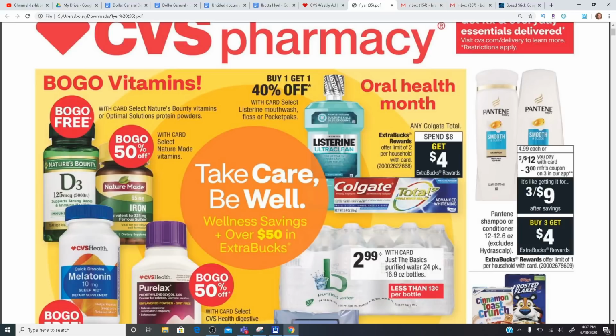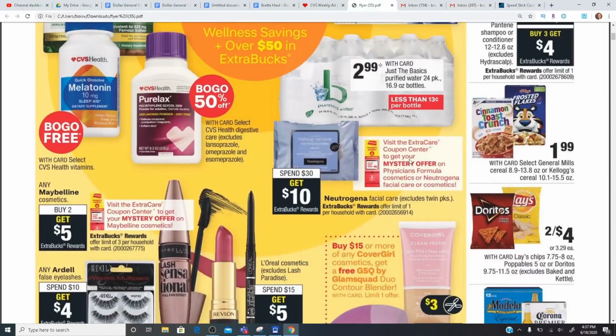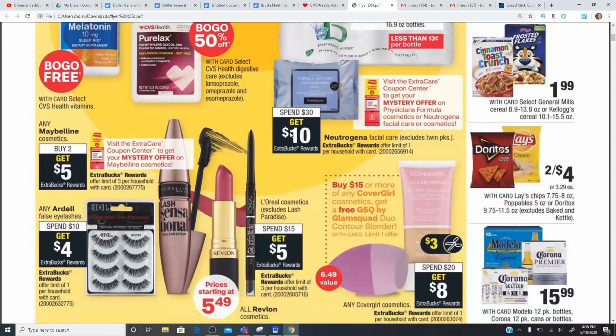You can print some coupons on Colgate.com for that. We have a mystery offer for Physicians Formula, Cosmetics, or Neutrogena Facial Care or Cosmetics. And there are a ton of Ibotta rebates for Neutrogena, so that could be something really good to use. We'll have to see what the value is on Sunday. You do have to get those from the red box. Those will not show up in your app.